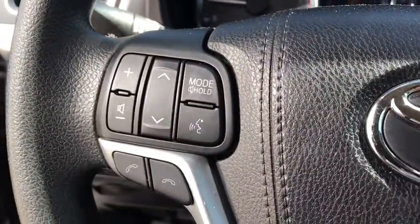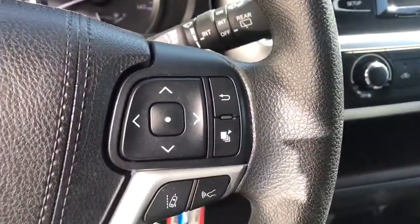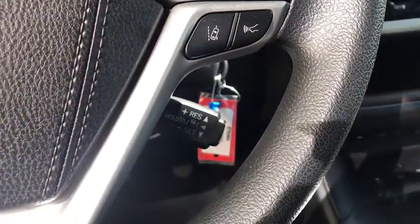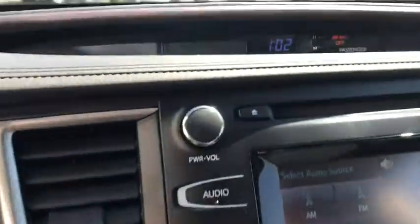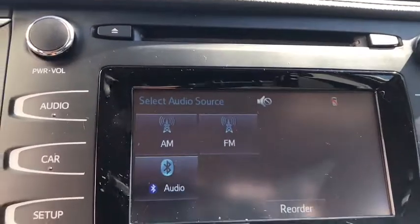Electronic stability control, trip computer, day and night rear view mirror, outside temperature gauge, engine immobilizer, body color door handles, tinted glass, splash guards, low tire pressure warning, four-piece floor mat set.